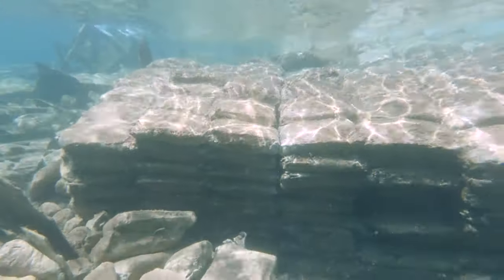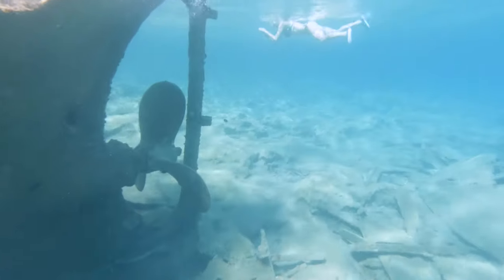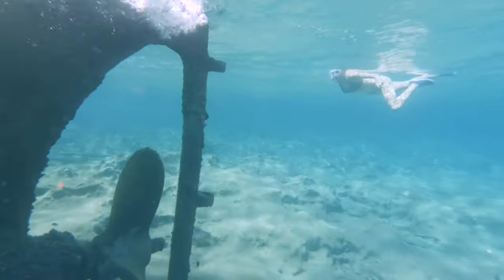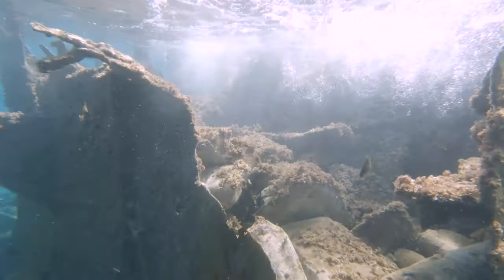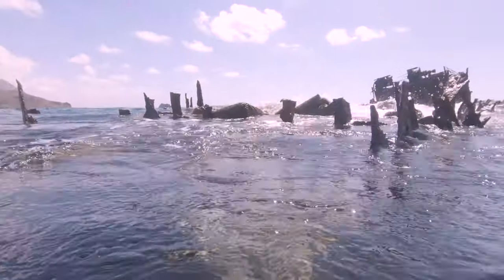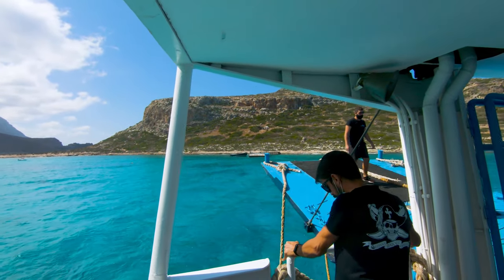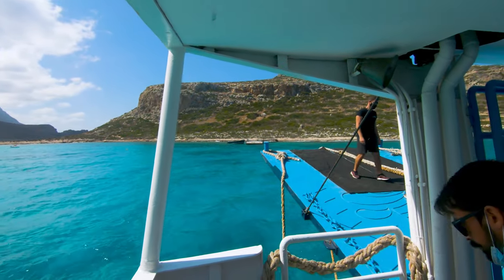If climbing mostly under hot sun or snorkeling is not your thing, you can enjoy the beautiful waters of Gramvousa Beach. But since you will be soon heading to Balos anyway, I strongly recommend doing at least one of the two other options. After leaving Gramvousa, you will be at Balos 20 minutes later.